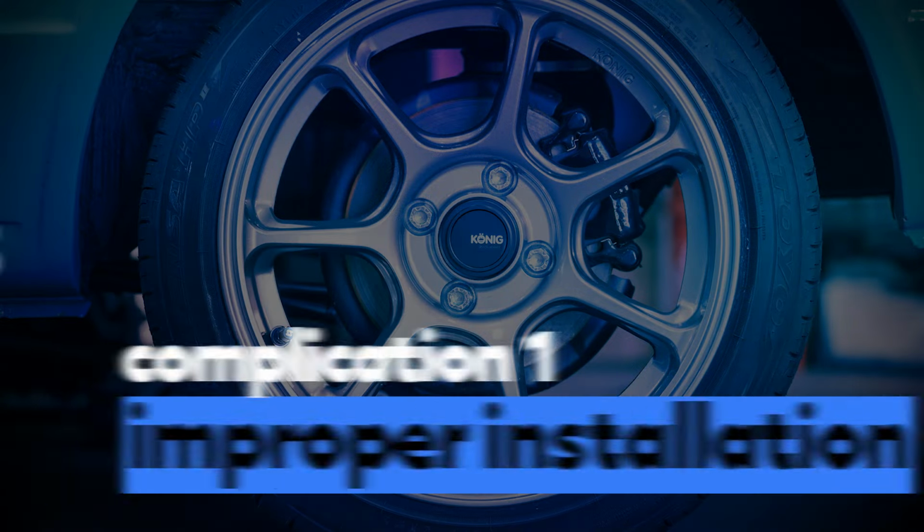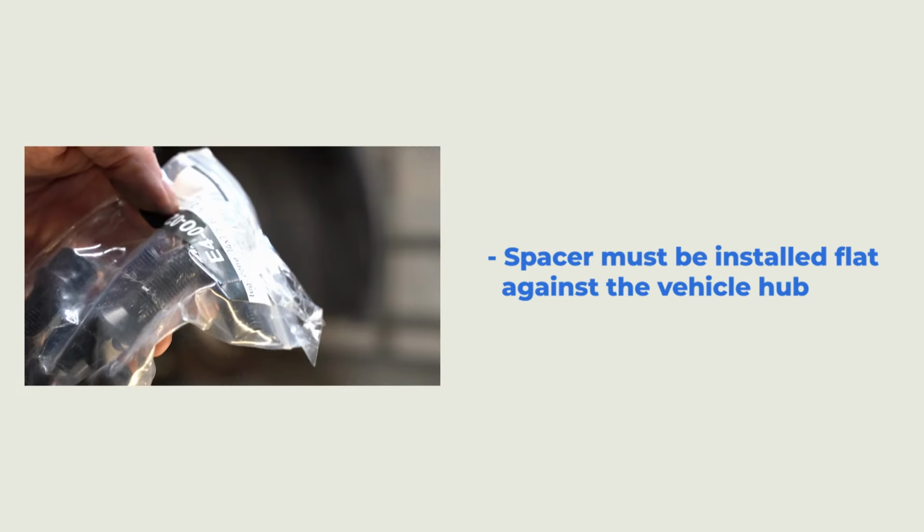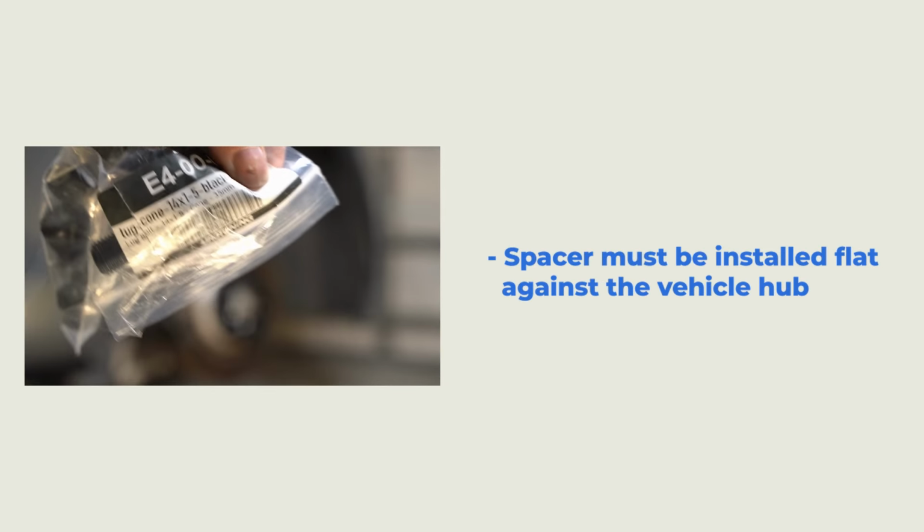Let's talk about some of the most common reasons that spacers end up causing failures. The first one is usually coming from an improper installation. Now, when it comes down to properly installing a spacer, it's not hard, but it's really critical that you follow the steps that are required. The first thing we have to ensure is that the spacer itself is properly installed to the hub of the vehicle.